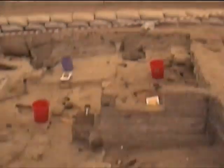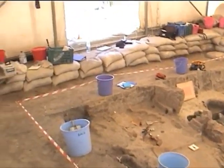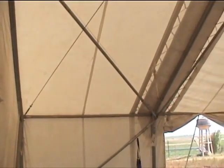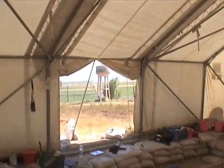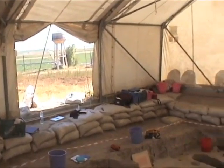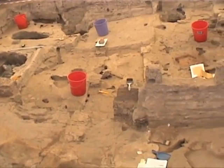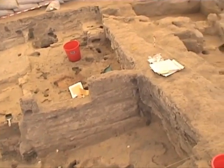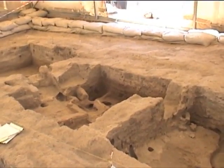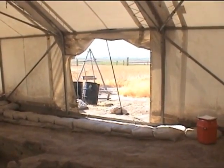So we have just entered the tent. Here is the entrance, and you can see my foot here. Towards the north, this is the tent structure, and the outside north flap portal. And here is building 3. Spaces 86 and 158. Spaces 89, 88, and 87. And there is the portal towards the south.